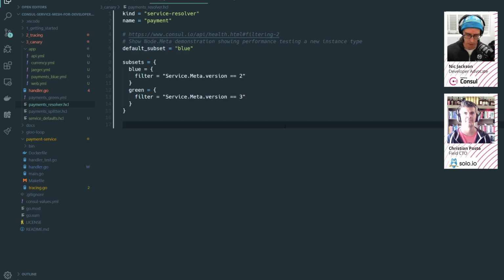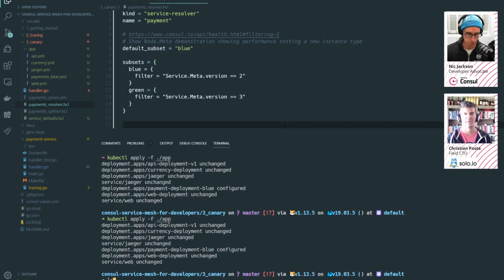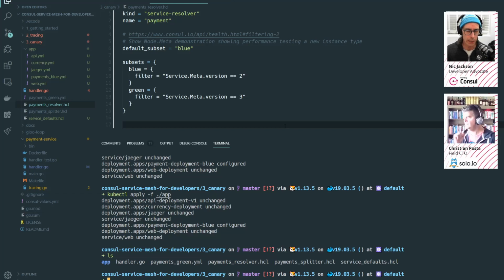So let's give that a whirl. So how do I apply that service configuration? There's a number of different ways to do it. I can use APIs, I can do CI or anything like that. But as a developer, what am I going to do? I'm just going to use some command line tools to interact with a cluster.